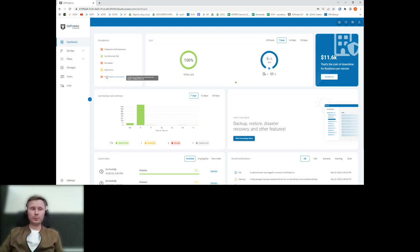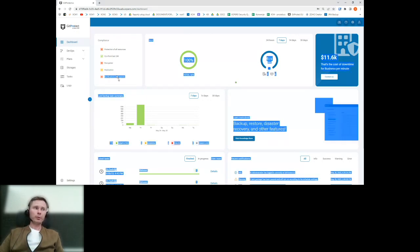And also, when it comes to compliance section, we also suggest to set up notification and reports, because we divided this part into two separate sections. So notifications after every single backup is done, and reports, including, for example, daily report that gives you the information about all the backups, all the activities from last 24 hours that is sent to you on daily basis, once a day at selected time slot.